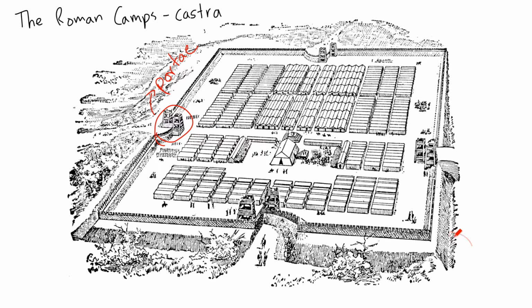A ditch surrounded the entire camp. This was known as a fossa, in order to provide protection for the soldiers who were sleeping. They used the dirt from this ditch to construct a mound of sorts known as the ager. They supplemented this with wooden poles to create a wall, which they then called the velum.